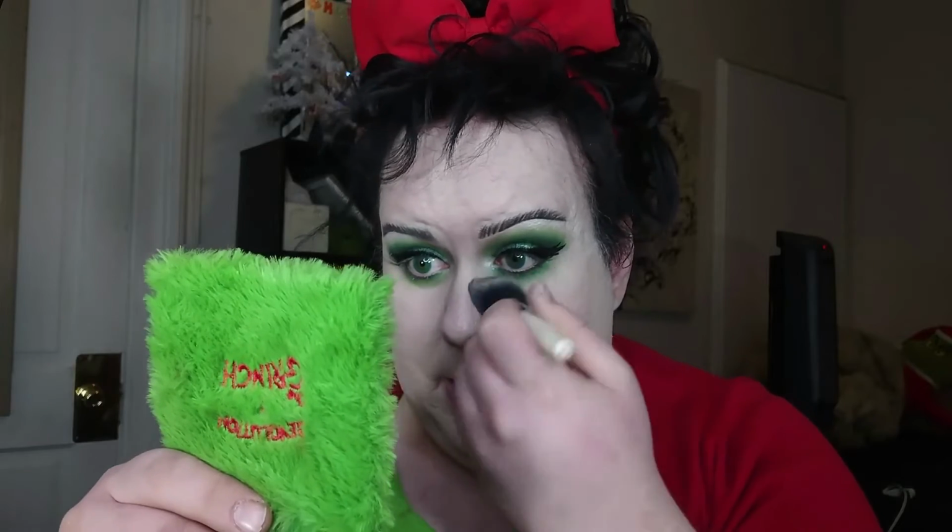I think we need to apply mascara. I'm just first gonna take a powder brush, just whatever powder I normally use, just to soften that edge a little bit. You can always use a larger blending brush as well.